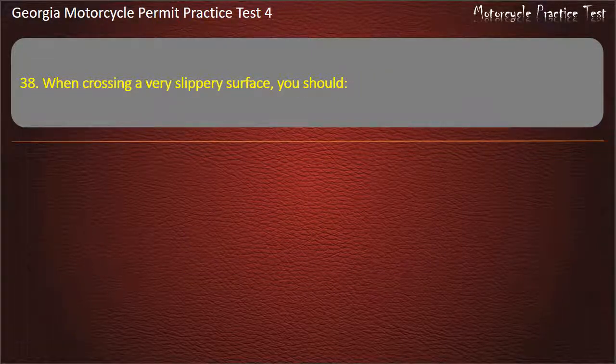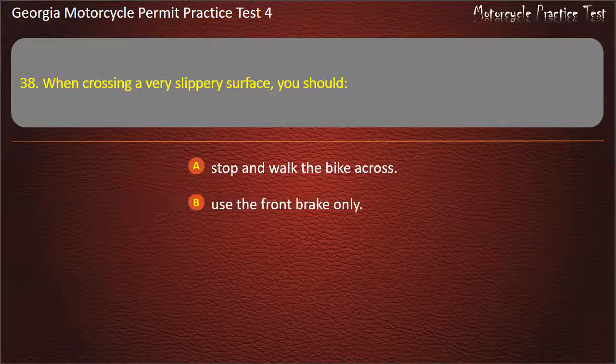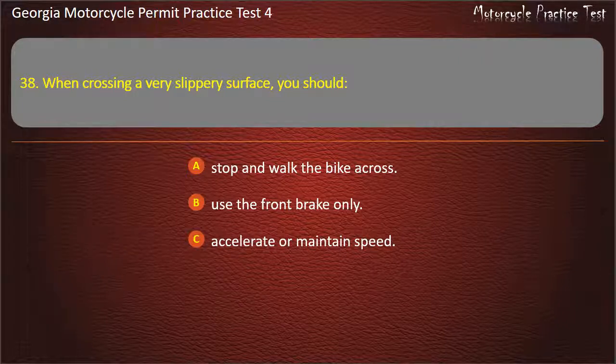Question 38. When crossing a very slippery surface, you should stop and walk the bike across. Use the front brake only. Accelerate or maintain speed. Pull in the clutch and coast. Answer. Pull in the clutch and coast.